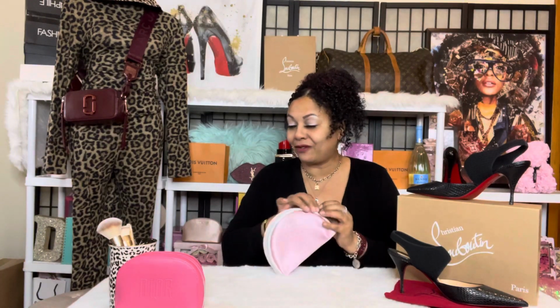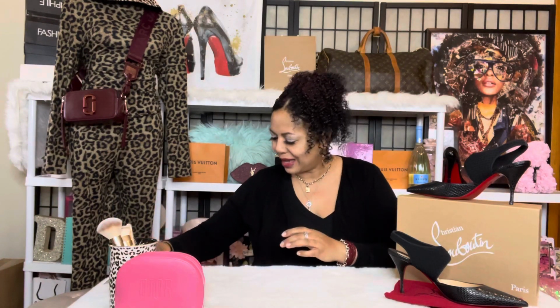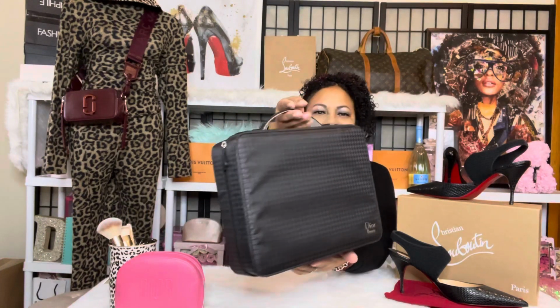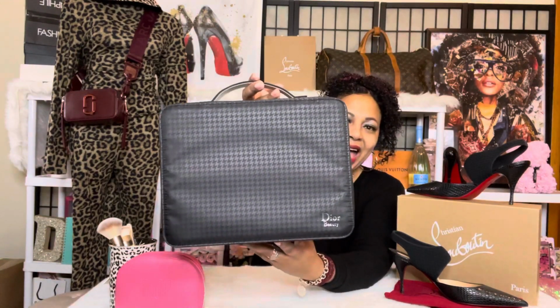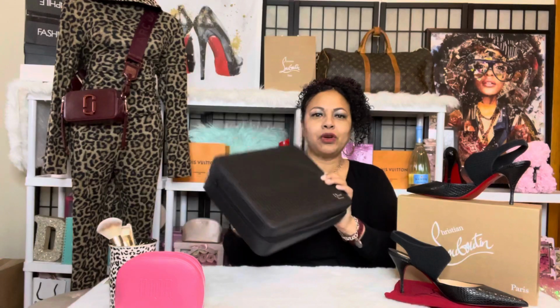So the next and final Dior item that I wanted to share, and then I'll go ahead and do the unboxing, is this Dior makeup beauty case right here. I absolutely love this one. This is a larger, travel type Dior makeup case. I absolutely love it because it holds everything. You can put all different types of makeup in here. So let me go ahead and show you.